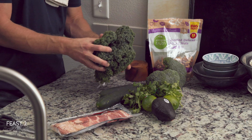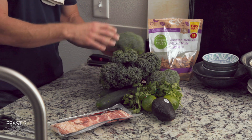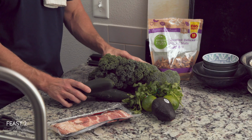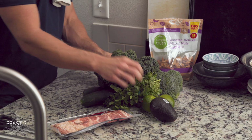So today we're gonna have bacon. We're gonna have our kale salad, of course. Always eating kale. Kale and broccoli are cruciferous vegetables. They are packed full of minerals and vitamins that the body needs. Just really good stuff that make you feel good, and they look like they're healthy. Just having them, they're fantastic.